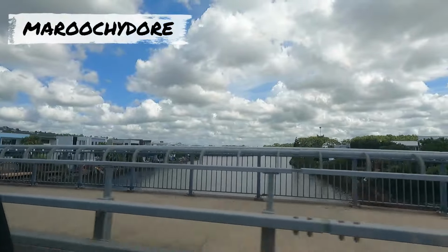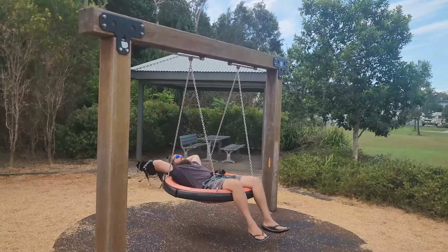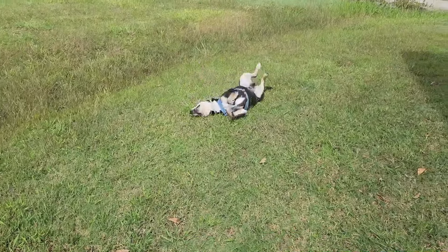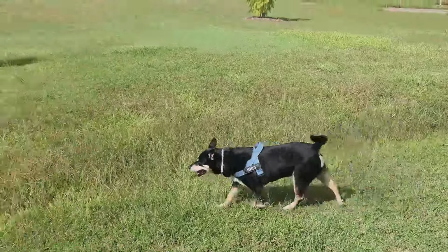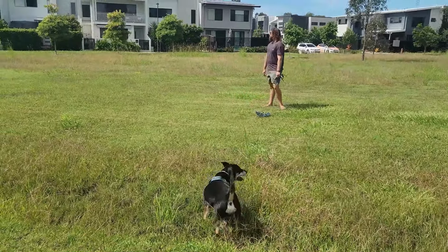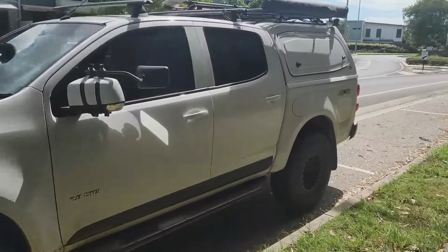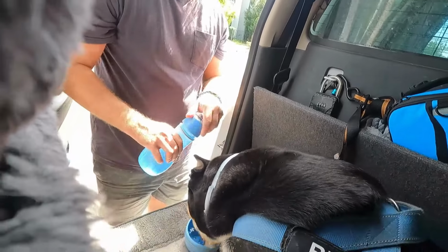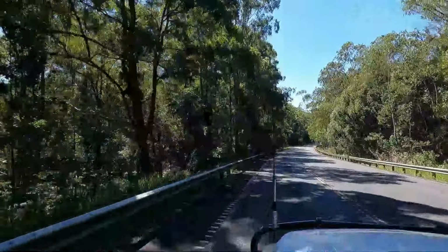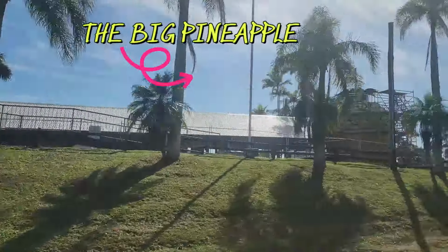Next up, we detoured down the Sunshine Coast to see what we could find. Unfortunately, it was super busy and there was either no parking or no dogs allowed at most of the stops, so we called into a little park for a rest. After a short play, it was time to make our way back north toward camp. We drove past the big pineapple, but our timing was off as it was closed for restoration.